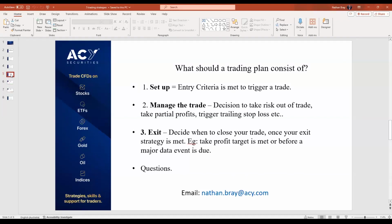Or most importantly, number 3, the exit. Why am I going to decide to exit? What's got to happen? Is it just a profit target that's being met? Or is it, I'm going to exit if I'm up X amount just before a major news event? Is there some other key thing? And I need to have them literally written down.